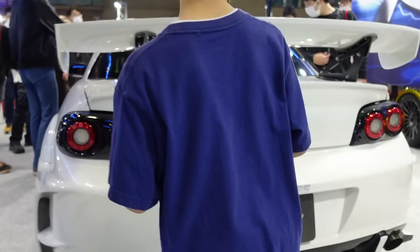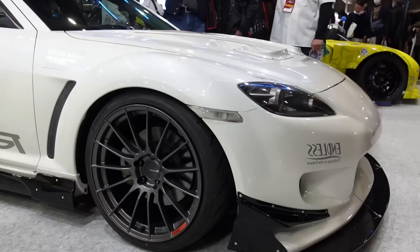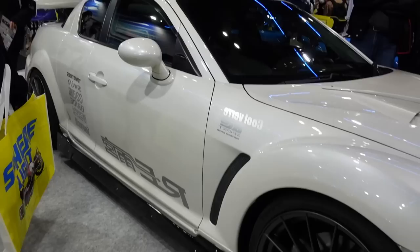Little vents around the rear wheel. I don't know, that front bumper look, so good. Yeah, mega sold on the front and the sides. Maybe do a stock like rear cut bumper or something. I don't know about the vents, but otherwise, man. I love the hood, love the aero.